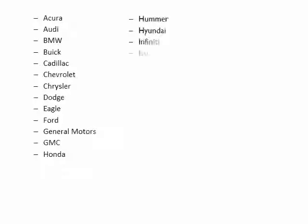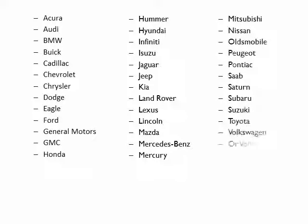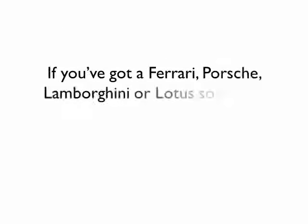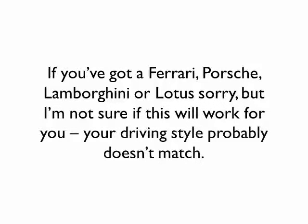As you can see, most of the popular manufacturers are here, such as Ford, Chevy, Dodge, GM, Jeep, Nissan, Toyota, or Honda. And it includes most luxury lines such as Audi, BMW, Mercedes, Cadillac, and Volvo. If you've got a Ferrari, Porsche, Lamborghini, or Lotus, sorry, but I'm not sure if this will work for you. Your driving style probably doesn't match.